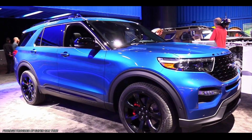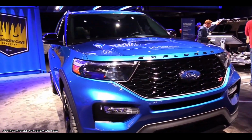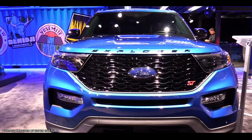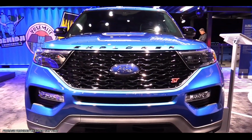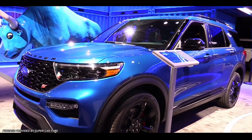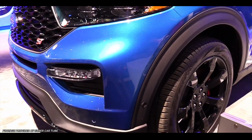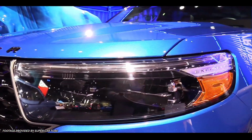Another important piece of information that we don't know yet is the pricing. And without knowing the pricing, we really can't infer where this is going to stack up compared to its competition. But we know that the outgoing Explorer Sport starts at about $47,000, and that these STs are going to be a bit more extreme than those Sports were, as well as being on an all-new platform, so there's definitely going to be a premium charge for those. We also know that the Edge ST fetches quite a premium over the other Ford Edge trims at this point, and that is the only other ST model in Ford's lineup at this time.